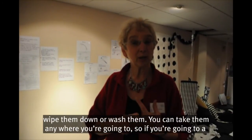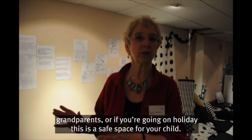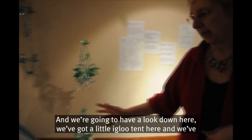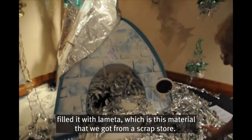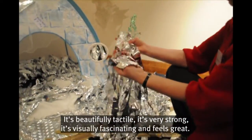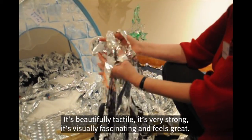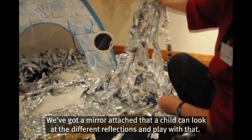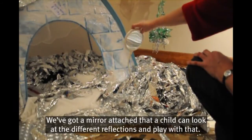You can take them anywhere you're going to, so if you're going to a grandparents, you're going on holiday, this is a safe space for your child. And we're going to have a look down here. We've got a little igloo tent here, and we've filled it with lametta, which is this material that we got from a scrap store. It's beautifully tactile, it's very strong, it's visually fascinating, and feels great. We've got a mirror attached that a child can look at the different reflections and play with that.